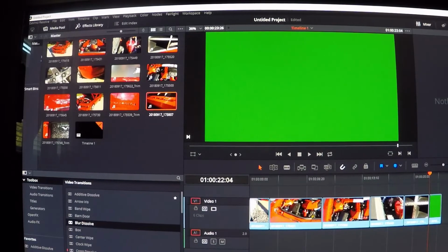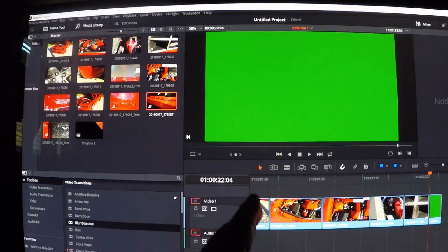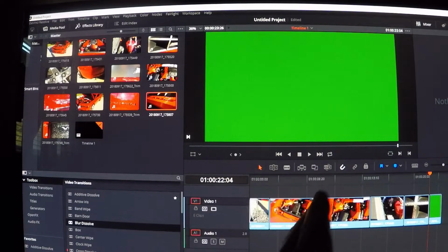Sometimes my phone, I guess it's because I've dropped it so many times, it'll have green in it whenever it starts recording. So what we're going to do is keyframe it. And what I mean by keyframe it is these little numbers right here, tenth of a second. Well, they also represent a keyframe, a single frame of that video.